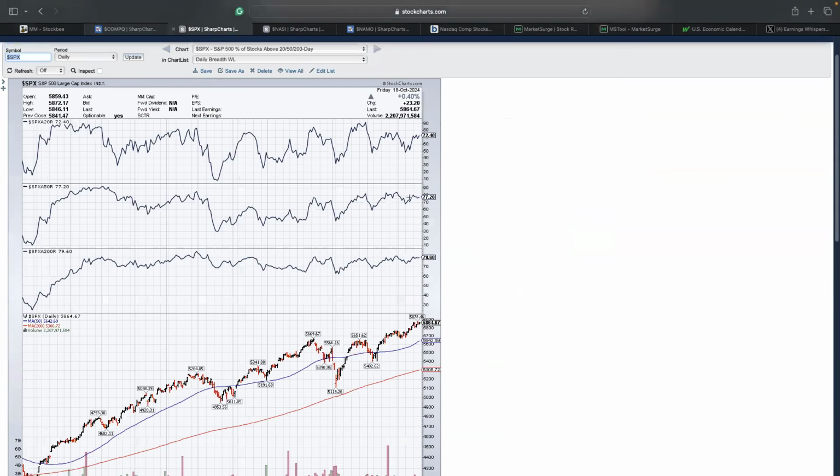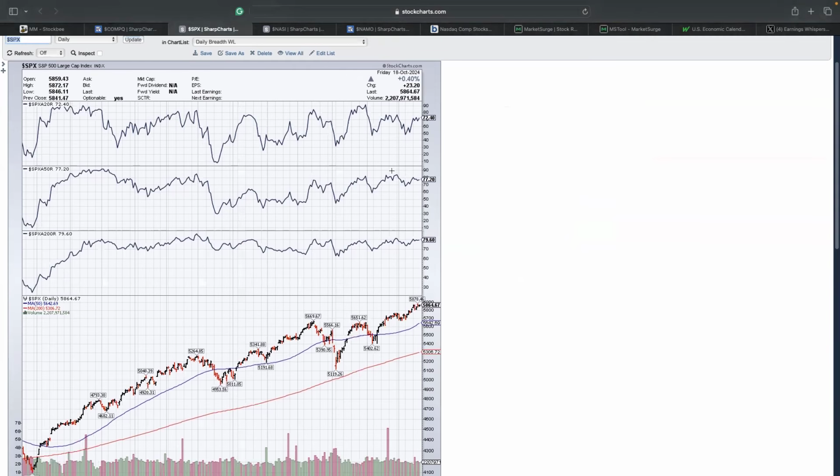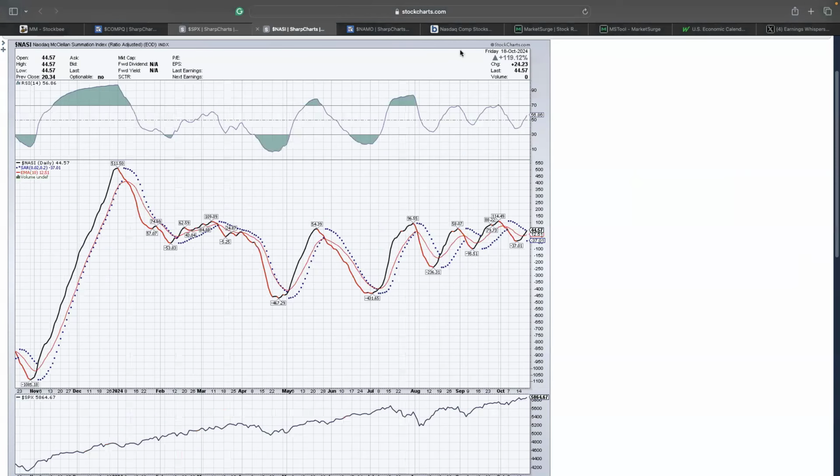Here's the S&P. Again, just pretty low volatility, moving higher. One thing to note is these breadth indicators, you could argue they're somewhat stretched, right? 77% of the stocks are above the 50-day. So how much room is there left? When it gets to 90, that's sometimes when you can see a pullback, but you can also see digestion through time versus price.